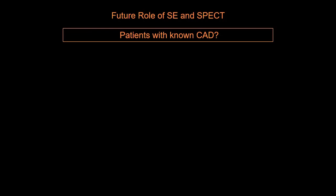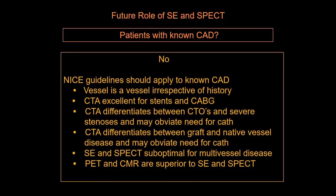So we've talked a little bit about the impact on outcomes, on costs, on prognosis of using CTA, but what does this mean for the most commonly used modalities, the future role of stress echo and SPECT? Should it be used in patients with known CAD, whom the NICE guidelines did not address? And I would say a resounding no. The NICE guidelines should apply to known coronary disease. A vessel is a vessel, irrespective of the history. What difference does it make whether they have established coronary disease?